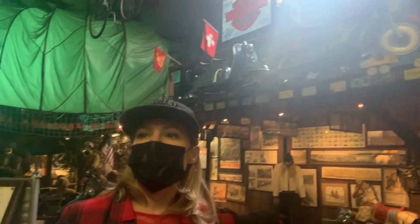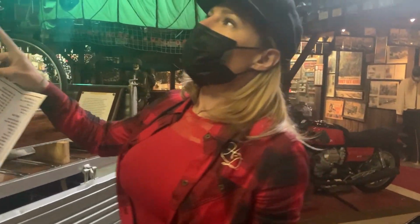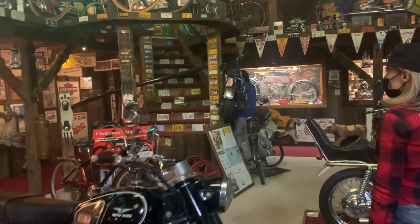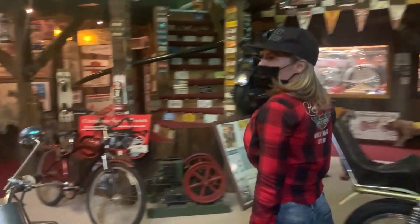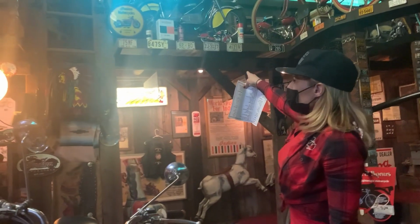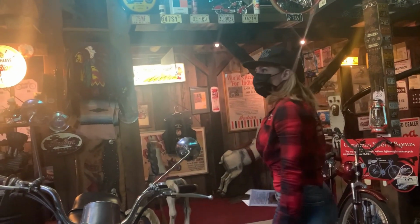The coolest thing about this place is there's stuff everywhere. There's stuff on the ceiling in every room. There's stuff on every shelf. You can see walking up the stairs, there's all these license plates. It's like there's always something different to look at. Here they have a bunch of these cool small little replicas, motorcycles and tanks, which are really neat.